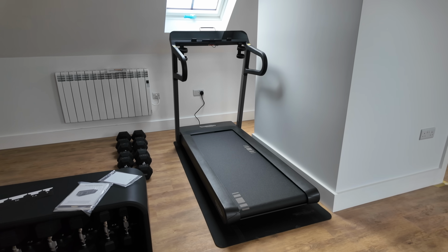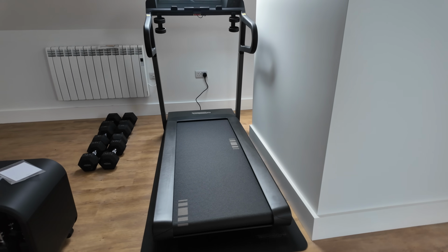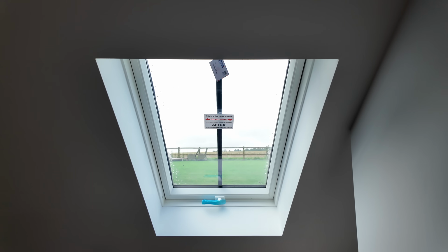Well, it's safely in. So first bit of gym equipment is our new Techno Gym running machine. And the nice thing is you'll be able to run and look out of that view out the back.